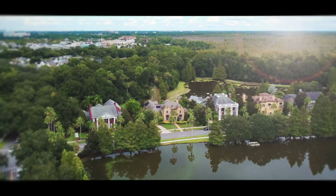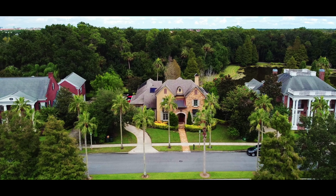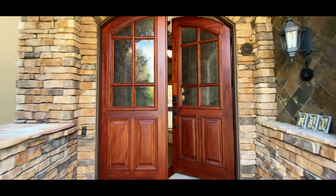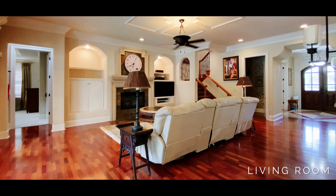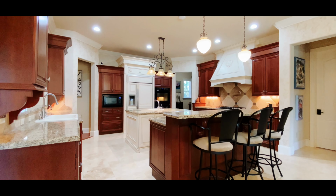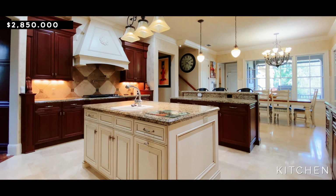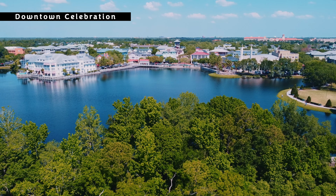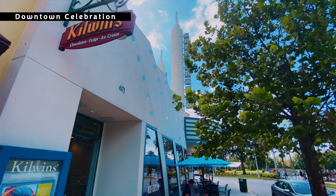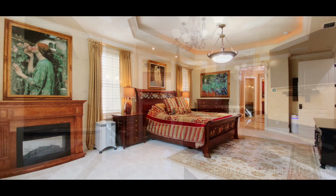Yes. So the town of Celebration, which is the town that Disney built, we obviously do a lot in the luxury market, and we have an incredible home that is right on the water. It actually has water in the front and water in the back of this estate. It's over 5,300 square feet, and it's within walking distance of downtown Celebration. Now, this property is priced higher, at $2.85 million. And you can walk to a bustling downtown. Downtown Celebration has restaurants, retail, an ice cream parlor. So if you'd like to see that property, any of the three of us are available.